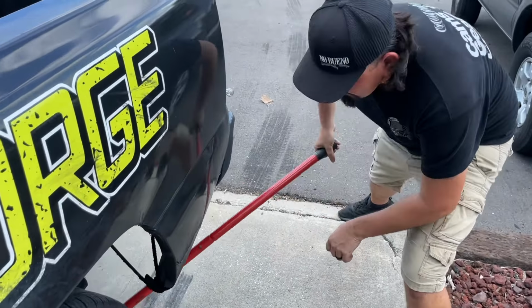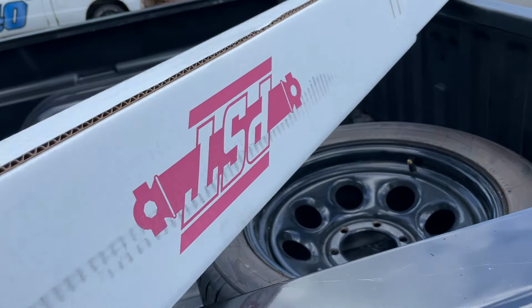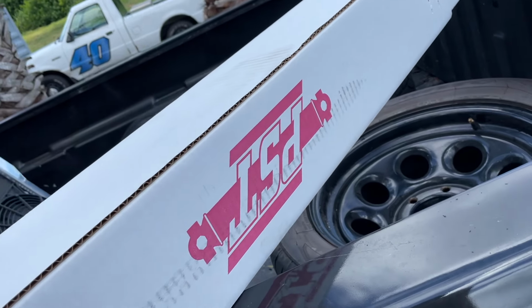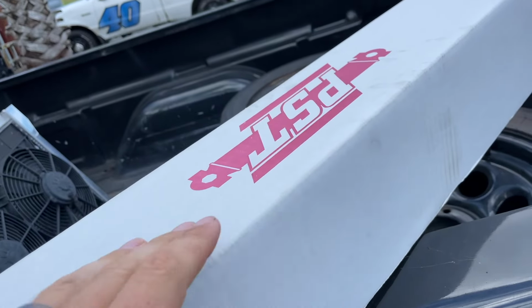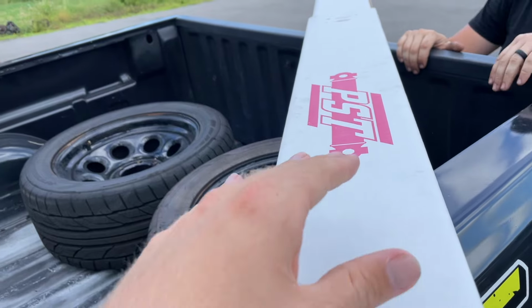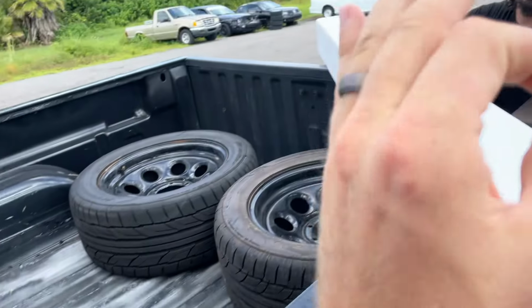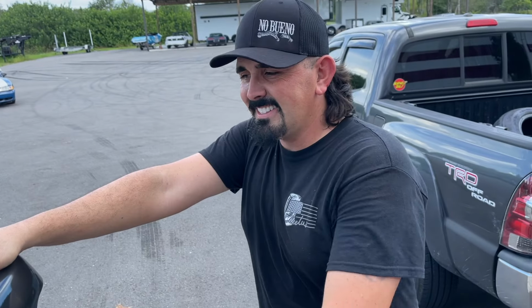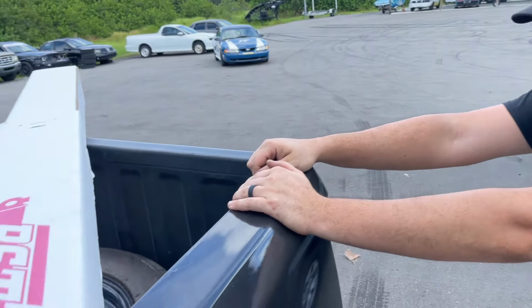Old son. Got you a drive shaft just in time. Shout out to PST, Precision Shaft Technologies, our local drive shaft spot. Came in clutch, got the drive shaft for Rodney last second. So you're going to slap this bad unit in and Rodney will be good to go. Good to go. Woo! That was close.